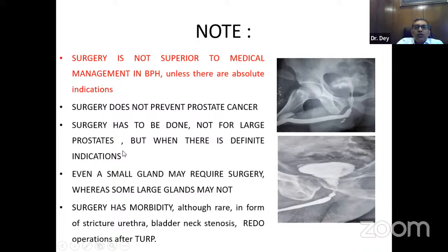Surgery has to be done not for large prostate, but when there is definitive indication. Definitive indication means, the most important common indication क्या है? कि दवाई लो, फिर भी मुझे फर्क नहीं पड़ रहा है. The most common indication of surgery plus retention of urine.